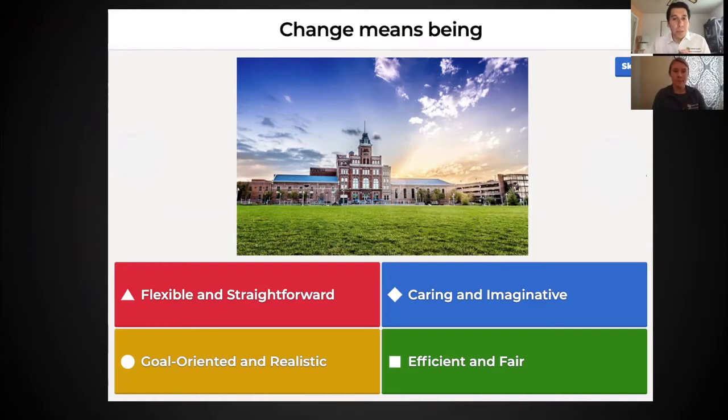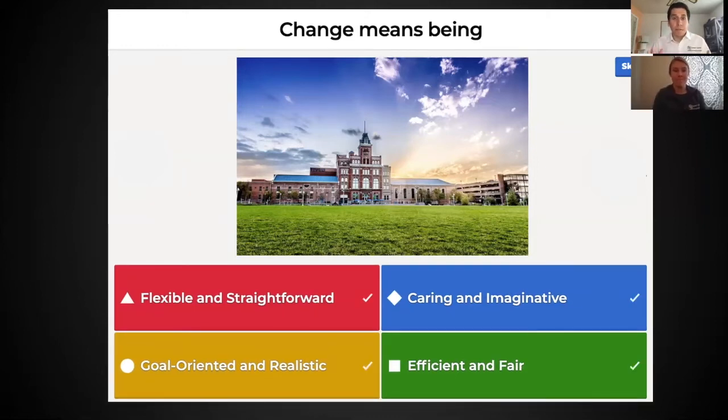Question number 1, it's about change. Change means being what? Flexible, caring, goal-oriented, or efficient? Which one do you think it is? I'm going to give you about 5 seconds here. Which one do you think? All right, what's the answer? Let's see. It's all of them. What? How is it possible that it's all of them?